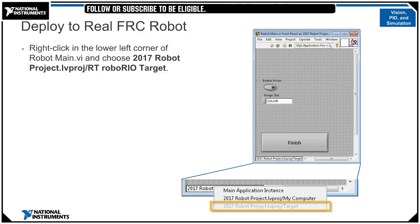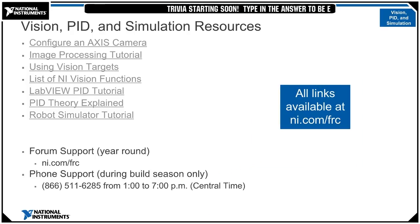That's really important. Looking at the next slide, these are some of our simulation and vision resources. If you still want to configure that Axis camera, we still support that. Teams still use them. How to use targets, PID theory, robot simulator tutorial. That'll be updated at kickoff as well for all the new stuff. And then yeah, forum support year-round, ni.com/FRC.